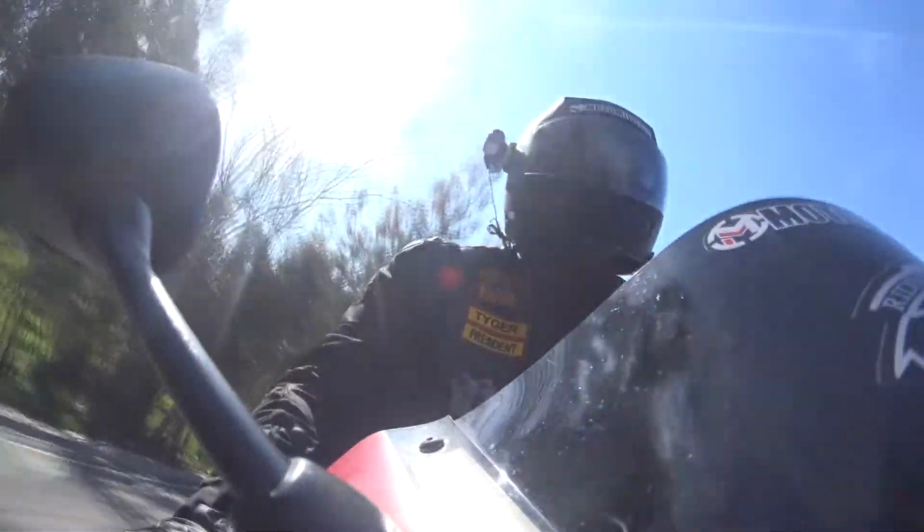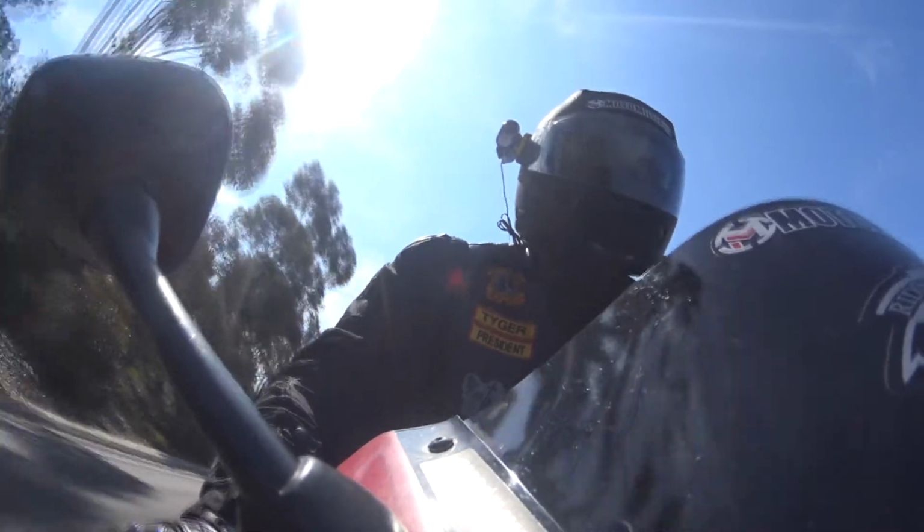I have yet to find one that is just completely fog-free, but this one did fog up a little, pretty decently. And it was daytime. It was decent temperatures outside. I mean, it wasn't freezing cold. This is San Diego after all.